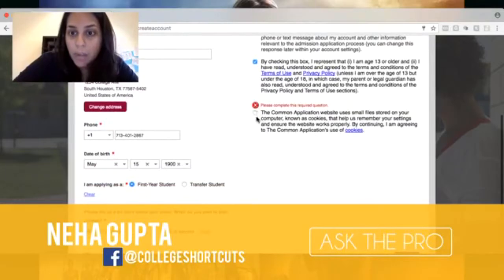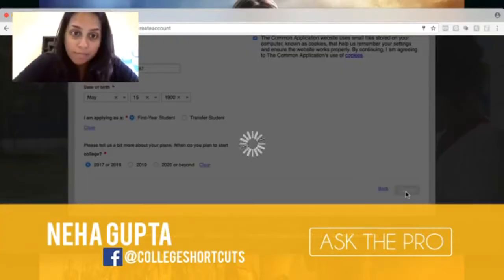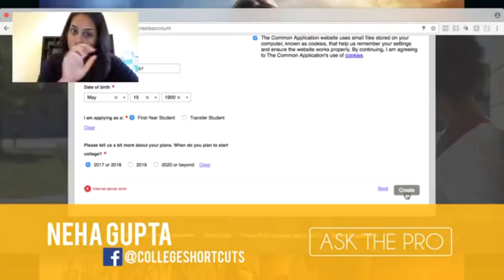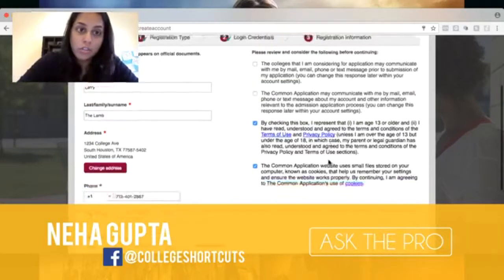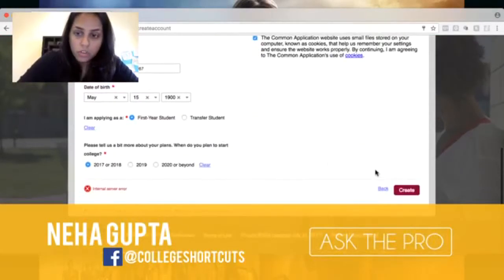Unfortunately, yes. The Common App website uses some files known as cookies. Sure, I love chocolate chip cookies. Okay, then we'll hit create. Don't you love the scrolling button? Love the scrolling button. Internal service error. Uh-oh. Let's try this again.